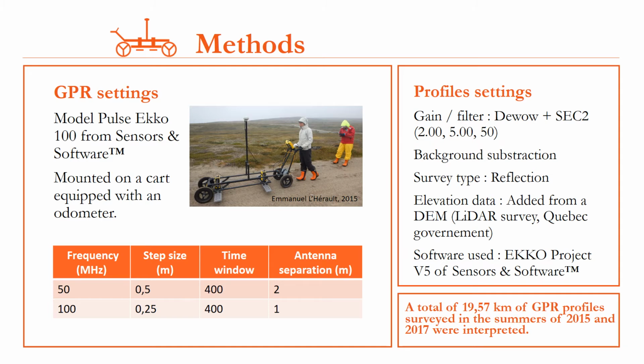For the GPR surveys, we used GPR model Pulse Eco 100 from Sensor and Software. It was mounted on a cart equipped with an odometer, and the profile settings we used were gain and filter, background subtraction. The survey type is reflection, and the elevation data were added from a DEM, which comes from the LIDAR survey made by the Quebec government. And the software used was EcoProject 5 of Sensor and Software. A total of 19.57 kilometers of GPR profile surveyed in the summer of 2015 and 2017 were interpreted.